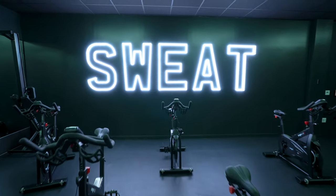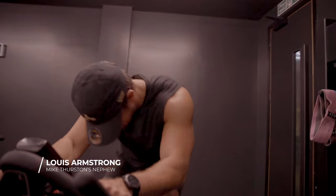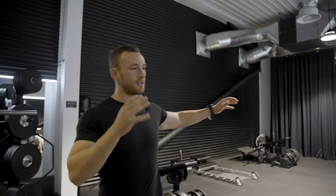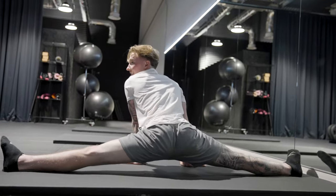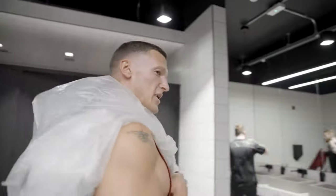Okay, so we're in the sweat room. This is where we do our daily spin classes and get our sweat on. After a workout, you can head over to the stretch area where you can always find Niall. And that concludes the tour of the Gymshark Lifting Club. You're welcome.